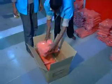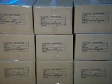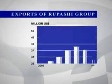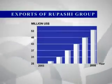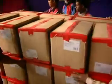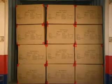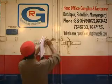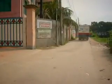Posting its inaugural export to the tune of about $1 million in 1993, Rupashi shipped knitwear to its overseas buyers worth about $52 million in the year 2008. By winning its buyers' trust and maintaining on-time delivery schedule with extreme professionalism, Rupashi has been exporting ever since its inception.